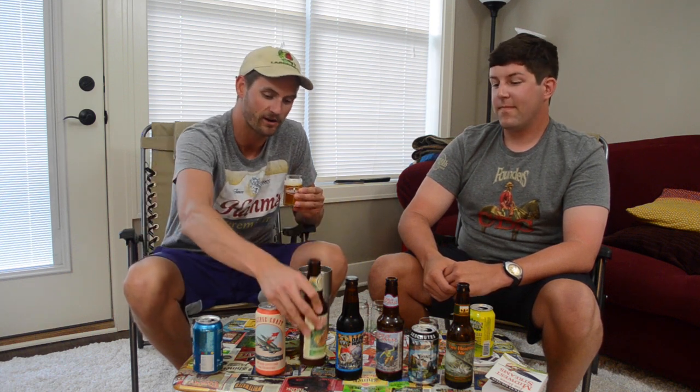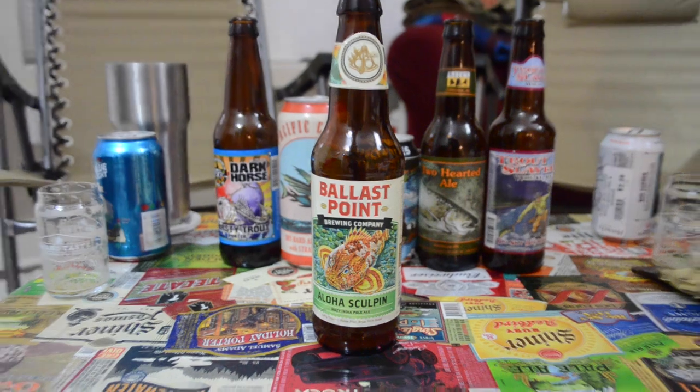Ballast Point is based out of San Diego, California. You know, obviously, from a label perspective, this is a very tropical sculpin fish. I mean, these aren't exactly something that most people are going fishing for, but it is a fish beer, and I love fish of all types. I don't know about you. I'm a largemouth, smallmouth bass kind of guy. I love chasing bass every day of the week, but I just think all fish are awesome, and I have a lot of respect for beautiful fish. So with a sculpin, it's really cool looking. Mm-hmm. Pretty gnarly, so I can get behind that beer.